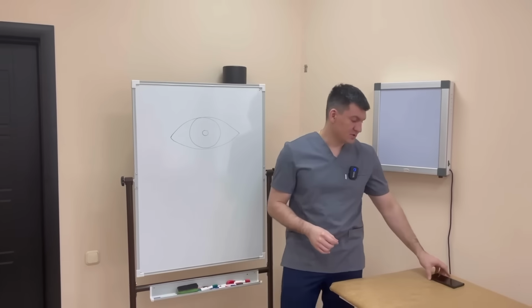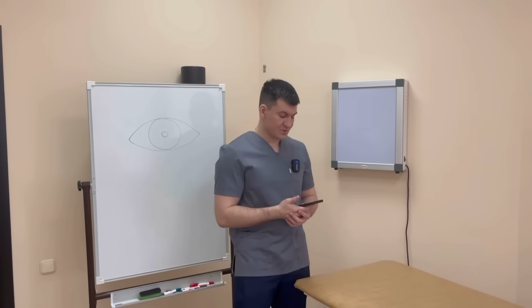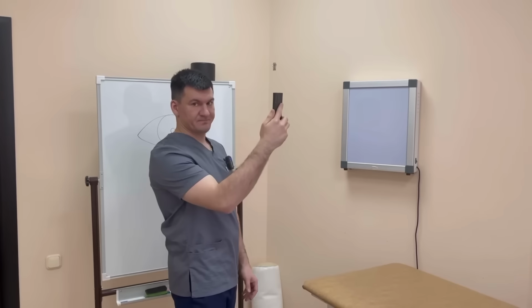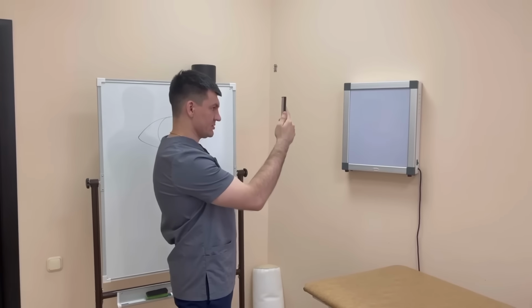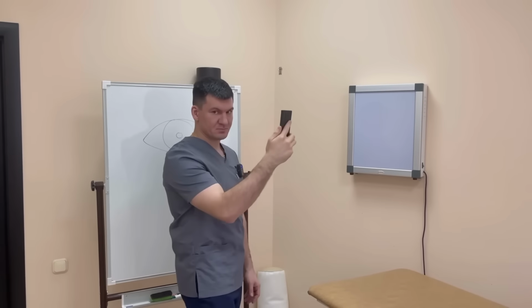Look at what happens to us in life, for example. We constantly use phones. That's how life turned out. Look, I'm holding it in my hands like this. Have you seen when a person, for example, looks at Instagram or a bank app online like this?